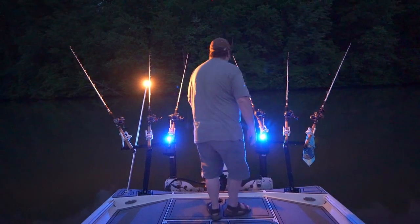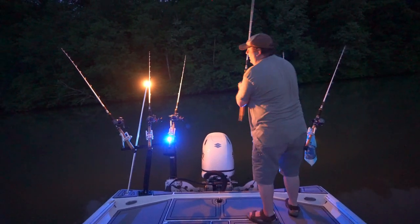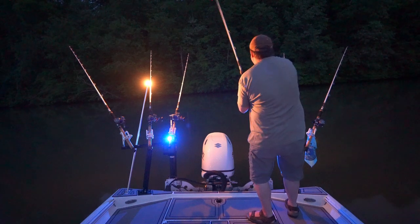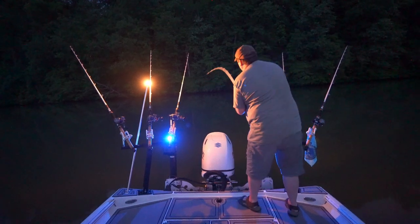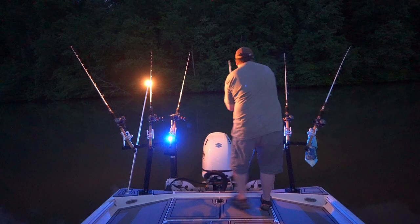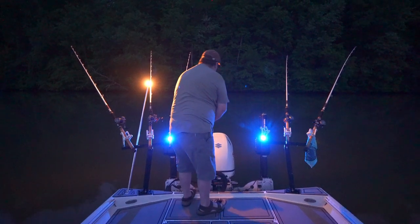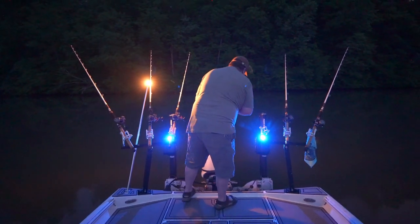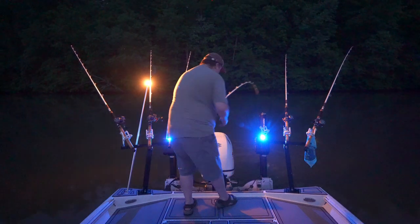I think something's playing with this one. I think I got it. Hopefully this isn't another turtle. No, it's fighting maybe like a fish. Well, this is interesting. That was the weirdest bite ever.